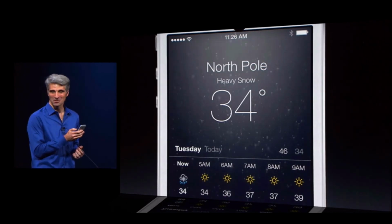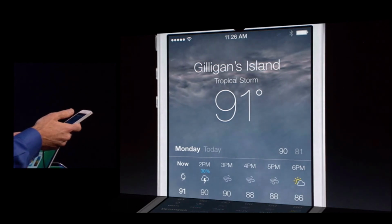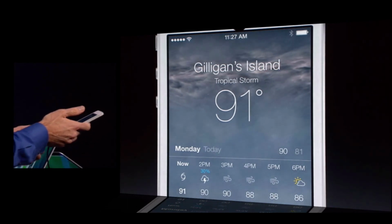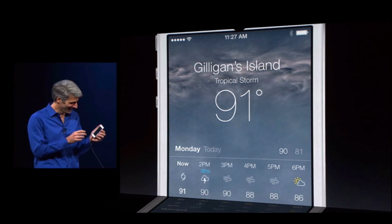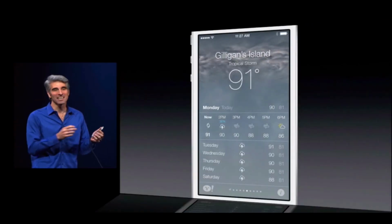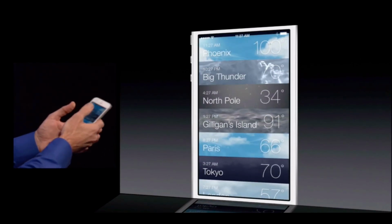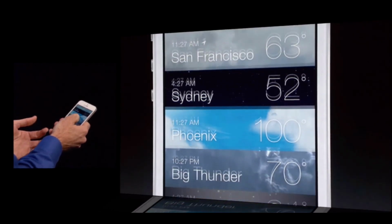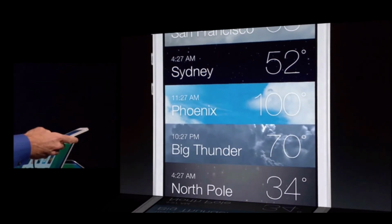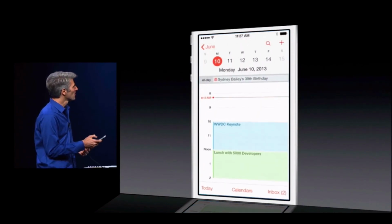Some heavy snow here in the North Pole. And tropical storm here in Gilligan's Island. I hope they got off that island. So, and it's more functional than ever. If you pinch, you get this gorgeous overview of all your cities. Even with the time, so it's a world clock as well. Let's take a look at the calendar.